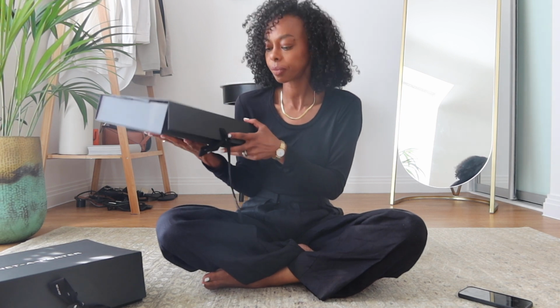Today I want to share with you some pieces that I bought from Net-a-Porter. It's just 3 pieces that I bought, and I think these are very essential for your wardrobe. So I'm going to go through them with you. Basically I bought the missing pieces in my wardrobe, essentials that will elevate my autumn winter wardrobe. So I thought I'd share them with you.